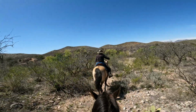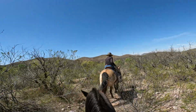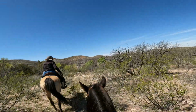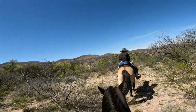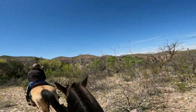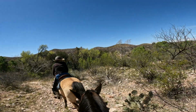There's actually a road right here. Meg's saying there's a road, so we're going to... Oh yeah, I see. Here we go. It's going back to nature. This was a road to get down to the spring. Oh my gosh, look how beautiful these trees are and green.